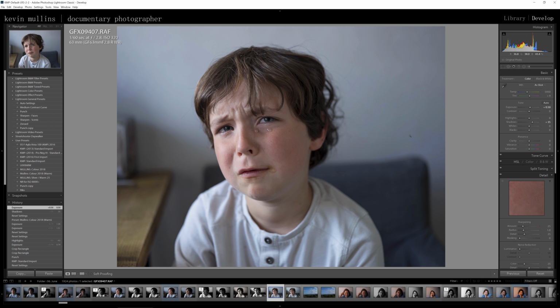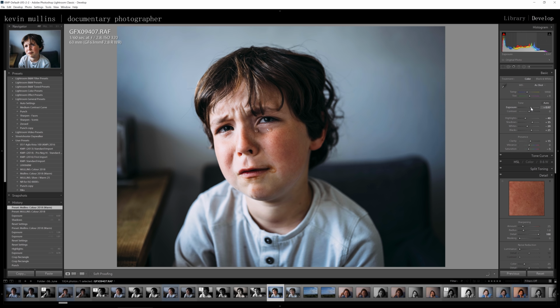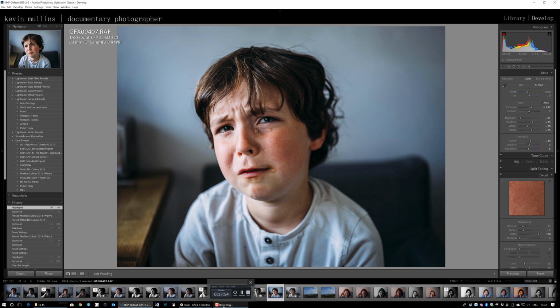Now the RAW file does need work, of course, so I'm just going to pop my color filter on it. Again, it brings it right down, the darkness in this case. Obviously presets are only a starting point, so I'm going to brighten it up. I'm going to bring the highlight slider down slightly because we've got all that bright area on the left hand side of his face as we look at it. And the detail in here is absolutely incredible.